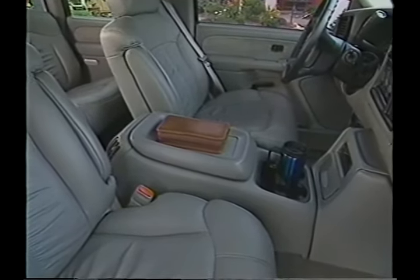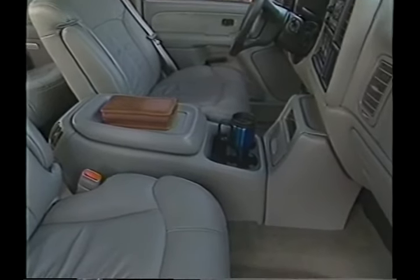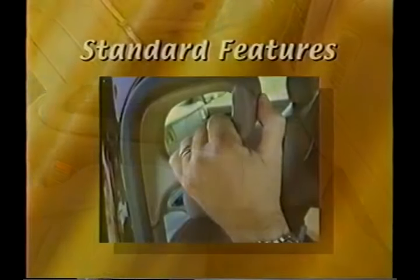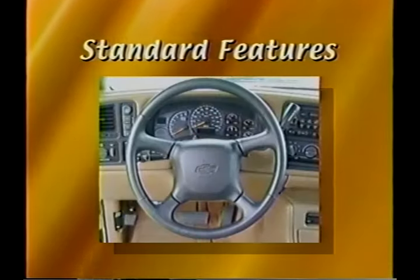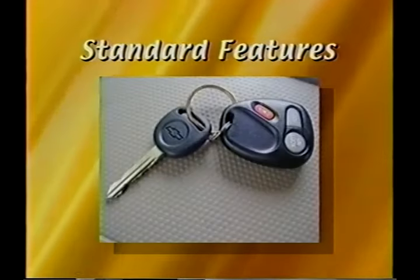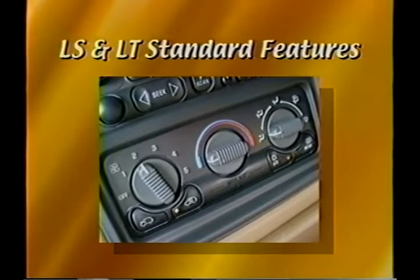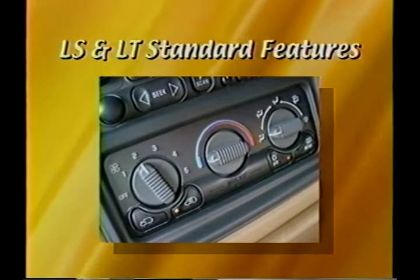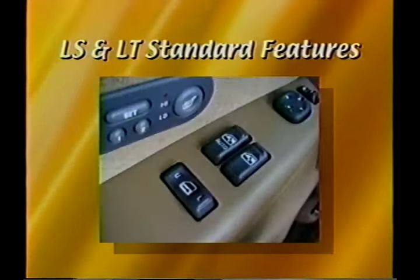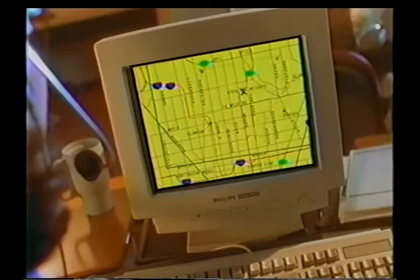In addition to being bigger and more comfortable than its predecessors, the cabs of Silverado 2500 HD and 3500 models are also better equipped with amenities. Several popular features are standard equipment on these heavy-duty trucks, including assist handles, tilt wheel steering, a pair of cup holders, dual auxiliary power outlets, and the Pass Lock 2 theft deterrent system. On LS and LT models, many more features are standard, including air conditioning, cruise control, programmable door locks, power windows, and a leather-wrapped steering wheel. On LT 2500 HD and 3500 models, OnStar will also be available.